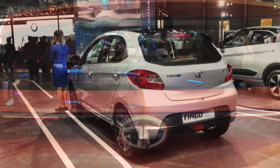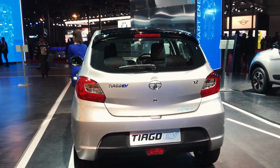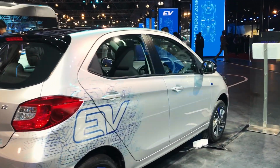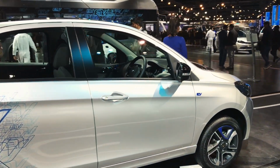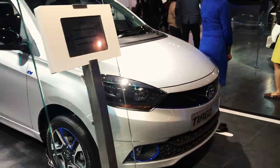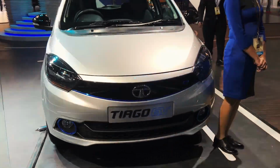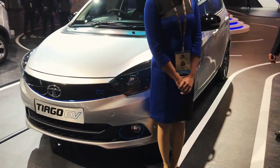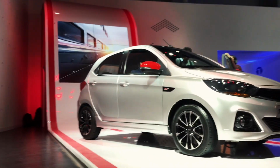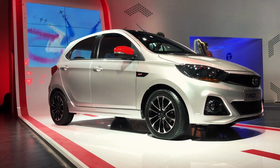Before the H5X hits the road, we will have the Tiago EV as well as the Tigor EV. Now, these are based on Tata Motors' current platforms. The electric powertrain has been developed by Electra EV, and it has been built to take care of the government's need for electric vehicles, their desperate and current need for electric vehicles. In fact, deliveries of the Tigor EV have already started.